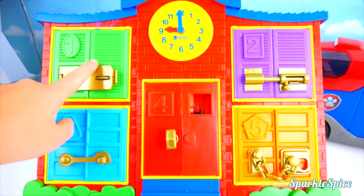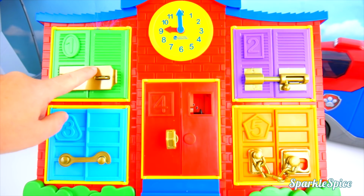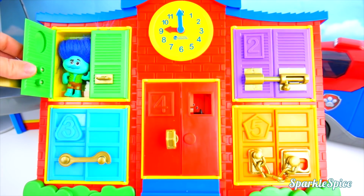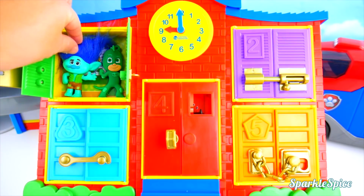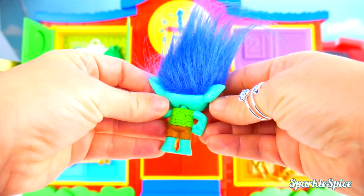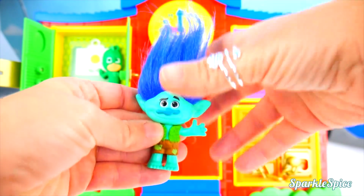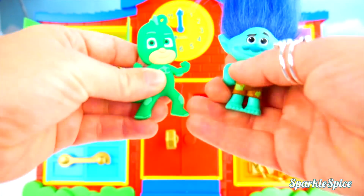Let's open the green doors with the number 1 first. We've got to open our lock. There it is. Whoa, what kind of surprises do we have inside? Look at this. This is Branch, and he's a troll. He's so cool with this long purple hair. He's so fuzzy.